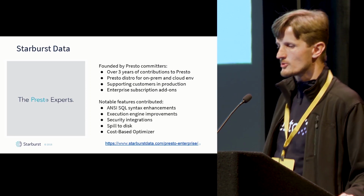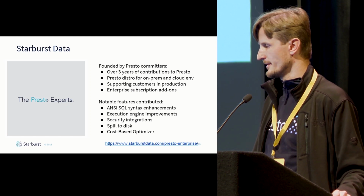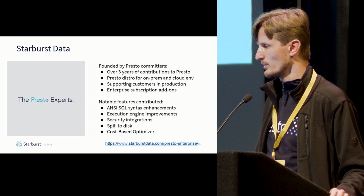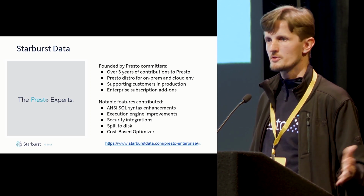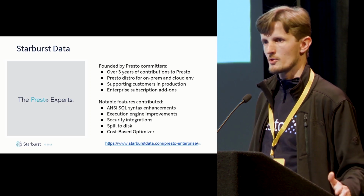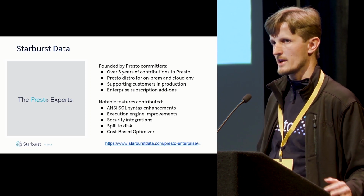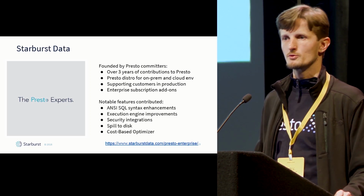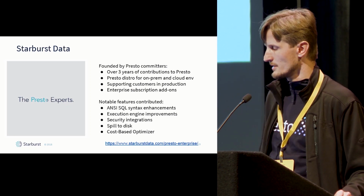And some of those major things that we contributed to open source, to everyone's benefit, are extensions to ANSI SQL to make it fully compliant, various performance improvements to execution, and security integrations like Kerberos and LDAP. Also spill to disk, right? If you're running out of memory on your cluster, you may want the ability to spill to disk locally rather than fail a query. So that's another thing we contributed.